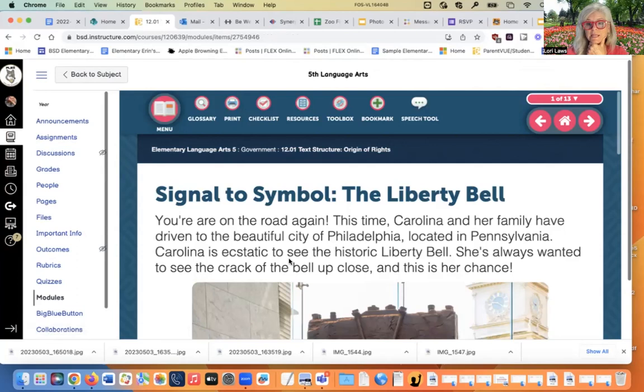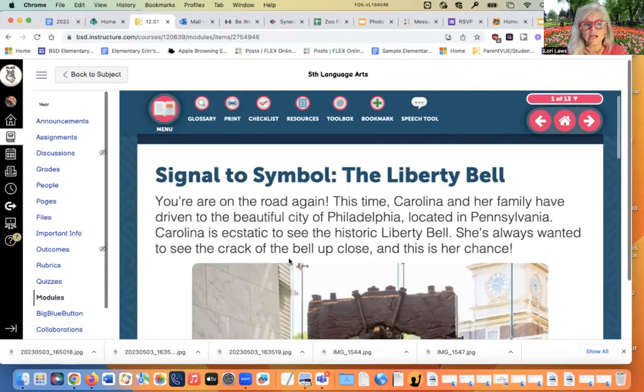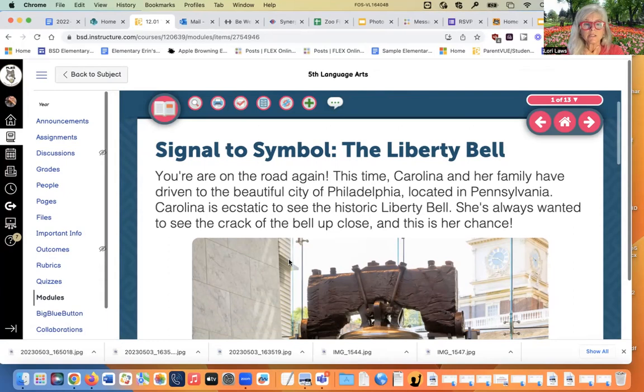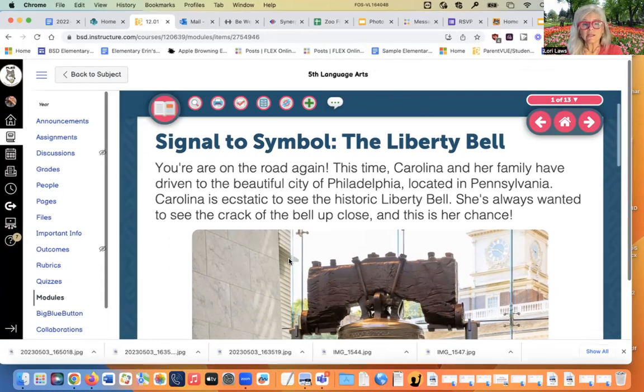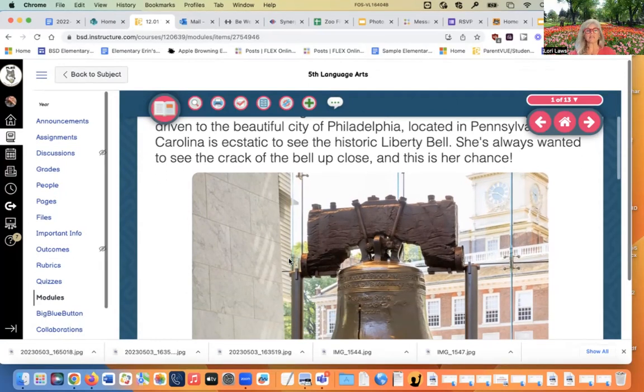So this is a 13-page lesson where you're starting to get introduced to some of our national symbols. And then in social studies, we're studying the documents. So you're on the road again. This time, Carolina and her family have driven to the beautiful city of Philadelphia, which used to be the capital of the United States, located in Pennsylvania.